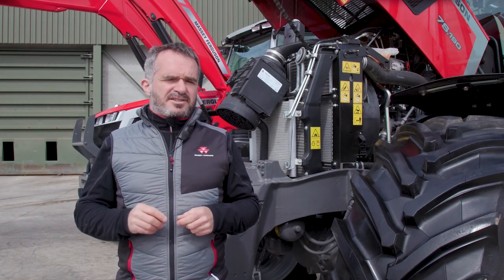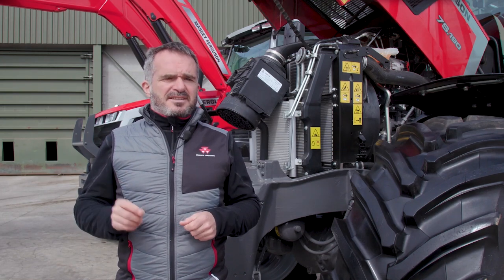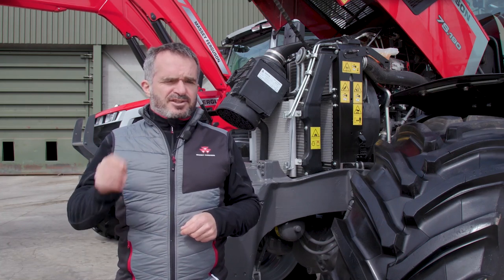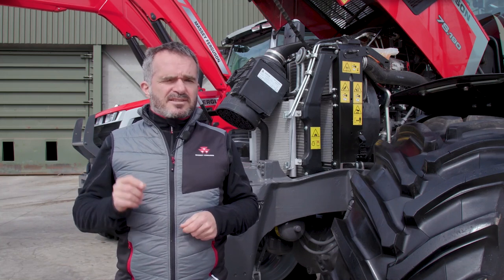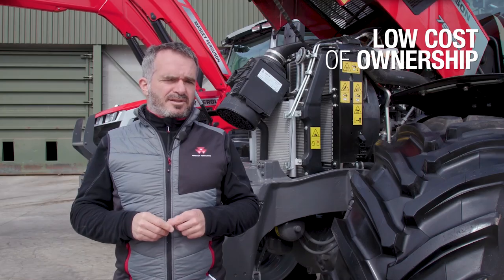The engine features HLA, hydraulic lash adjustment. It means that the valve clearance is set automatically. The HLA feature, combined with the fact that the engine oil service interval is up to 600 hours, means that you get an impressive reduction in cost of ownership.